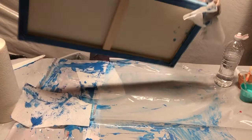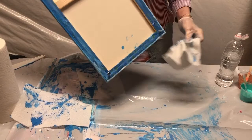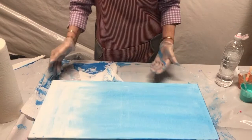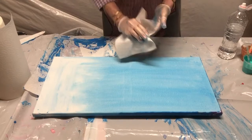Well, looks like we could have blue sides. Looks like this is caught. Whoa. Well, okay, one more paper towel. Oh my gosh, that's a dozen or so, I think.